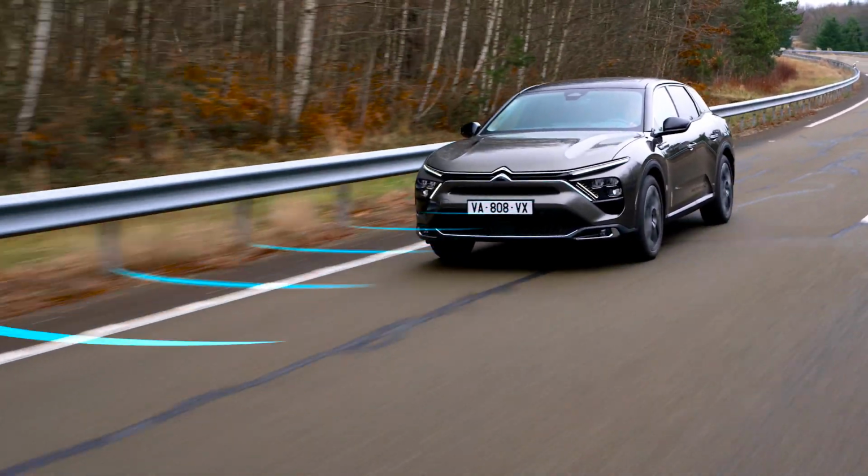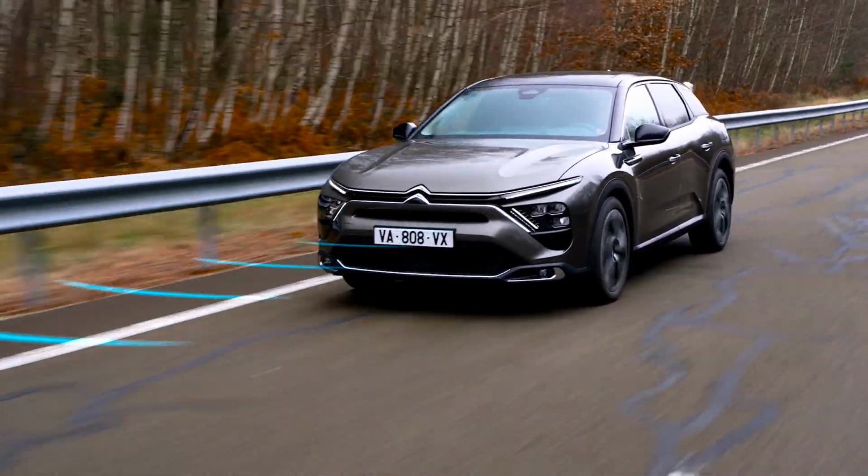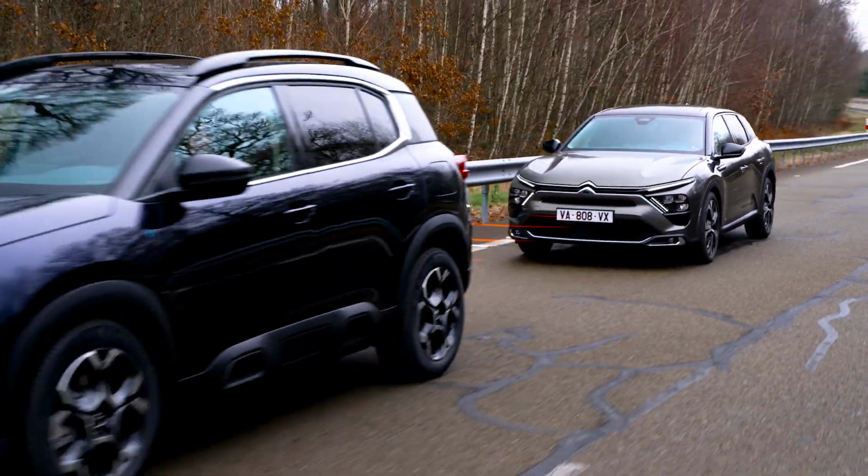You remain in charge of your vehicle, of course. At any time, you can resume control by moving the steering wheel, for example, which suspends the function. When the vehicle in front of you slows down, your car adapts its speed to the preceding vehicle and does so until the car is totally stationary.